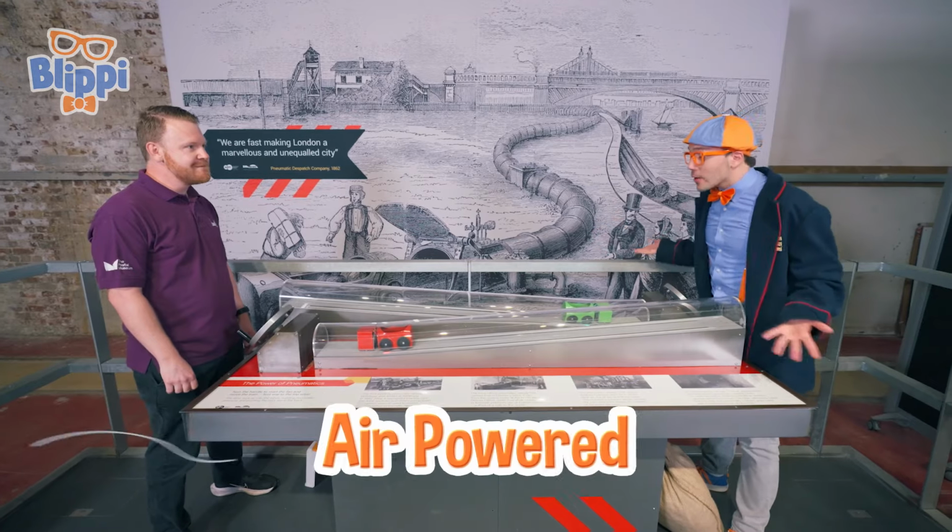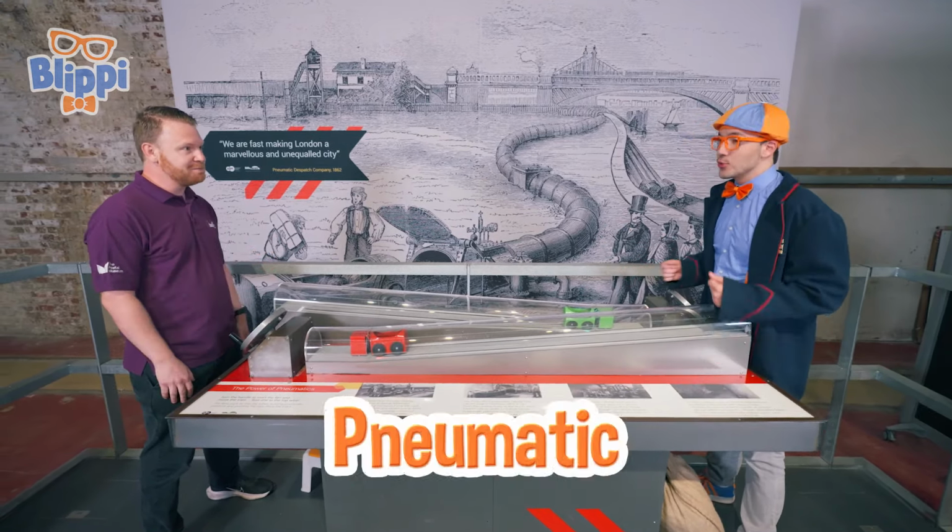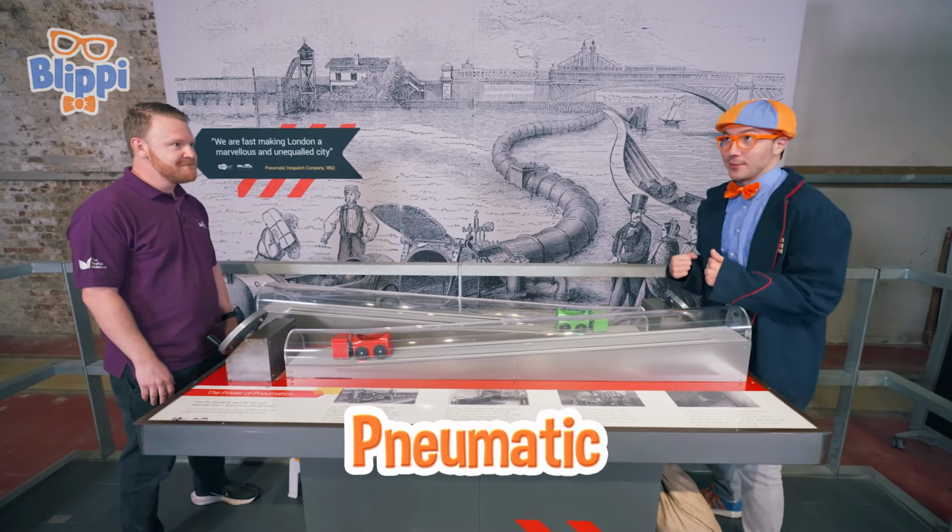So these are air powered? Yeah, these are powered by air. Whoa. Pneumatic is the word for that. Pneumatic? Whoa, that's a pretty funny looking word.